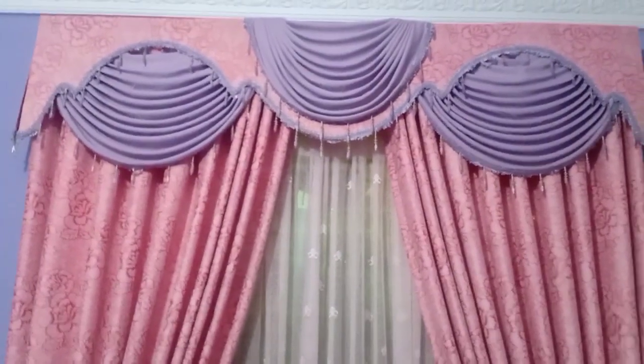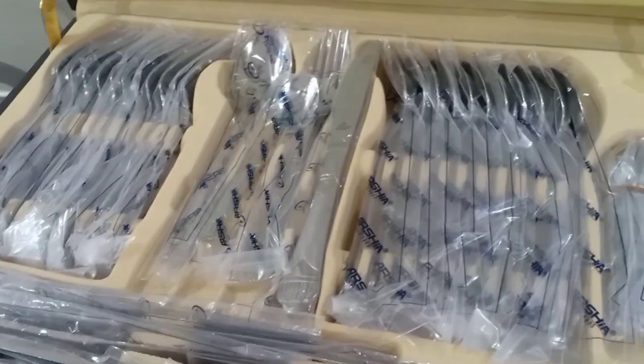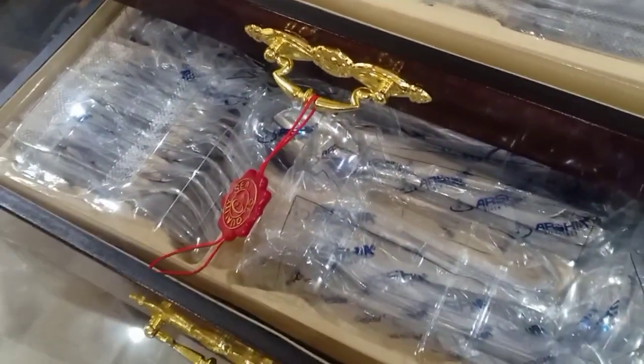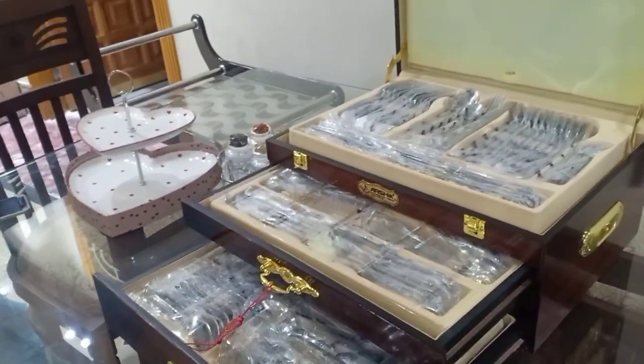This is my favorite color, pink and purple. They're my favorite colors. Really cannot copy this design. There's a box of spoons and knives and so much stuff.